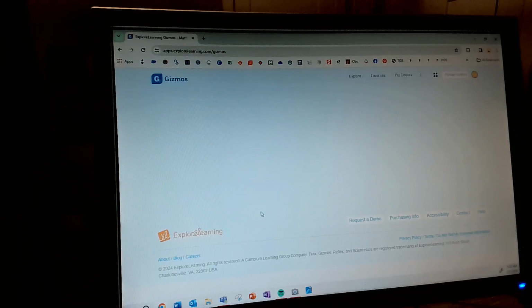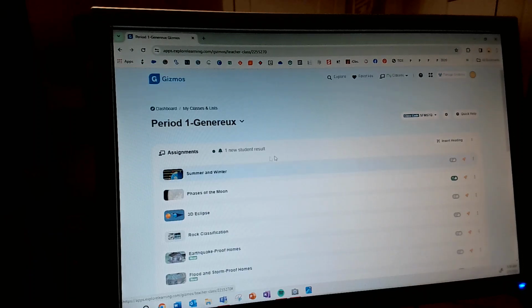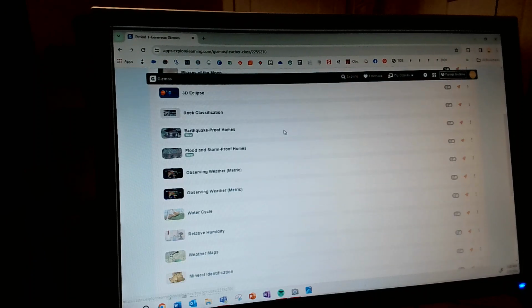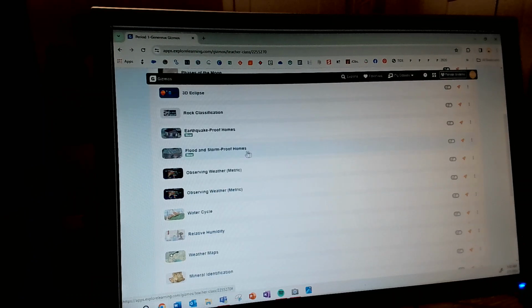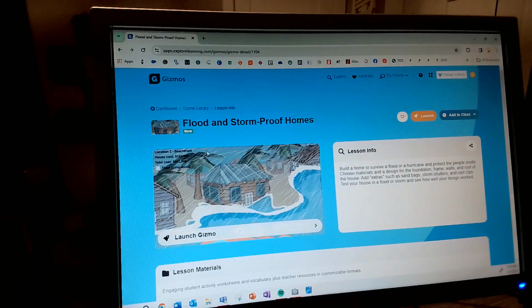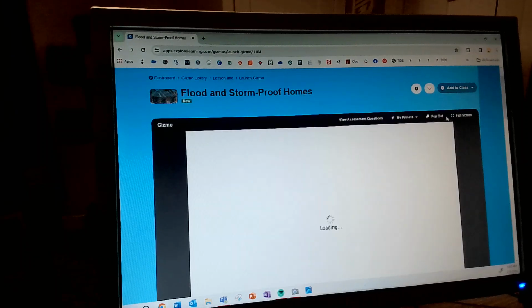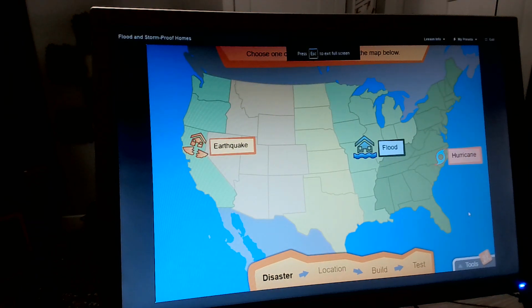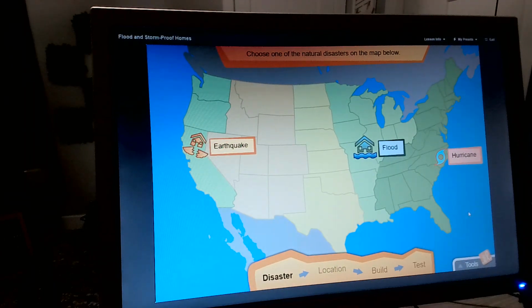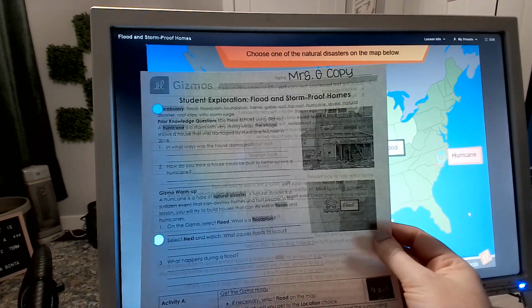But when you go into Gizmo, I am aware that within my Gizmo, I'm just going to pretend to be in period 1 right now, that there are like a million different gizmos available to you. You are going to be selecting the flood and stormproof homes, and you're going to launch the gizmo. So I'm going to put this into full screen just so you can see better, but remember, before you even really get started on all of this, there are some prior knowledge questions that you need to answer.